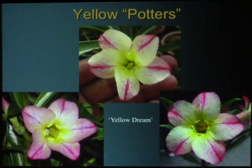I saw the first yellow flowered ones when I was in Thailand in 2000. I have not seen any improvement since. I've seen beautiful pictures online, but every one I've seen in person is straw colored, and I think they've all been photoshopped. Has anybody seen a bright lemon yellow adenium? Yeah, I haven't either.